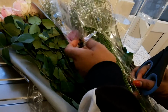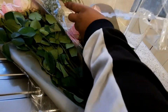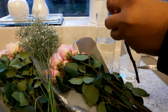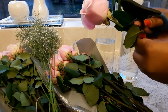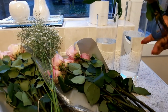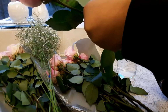I went to the supermarket to get flowers that I was gonna use. I decided on pink roses this time around. They were looking so gorgeous. They were calling my name. So I said, pink roses, you're coming with me. So here I am just cleaning them, getting the roses ready for the vase so I can put them in water.